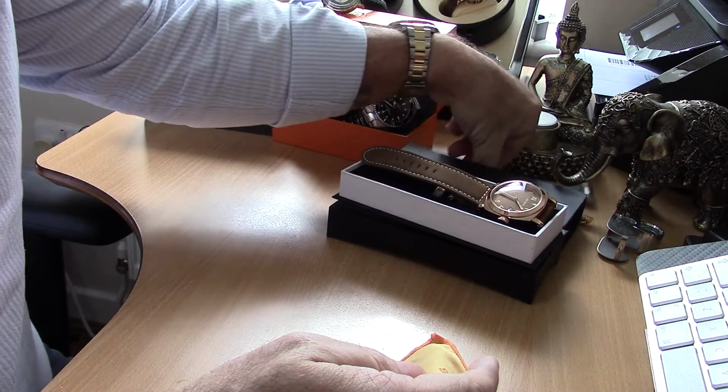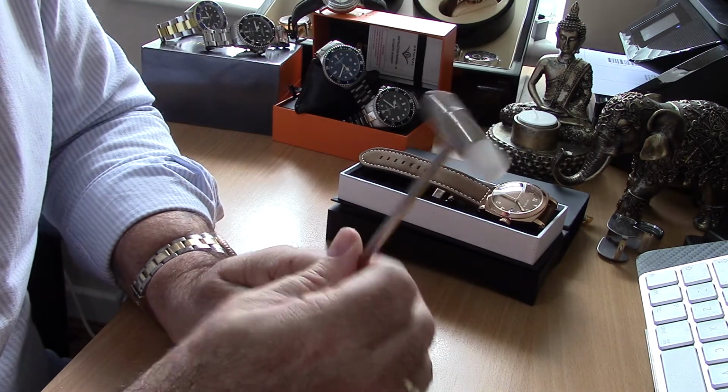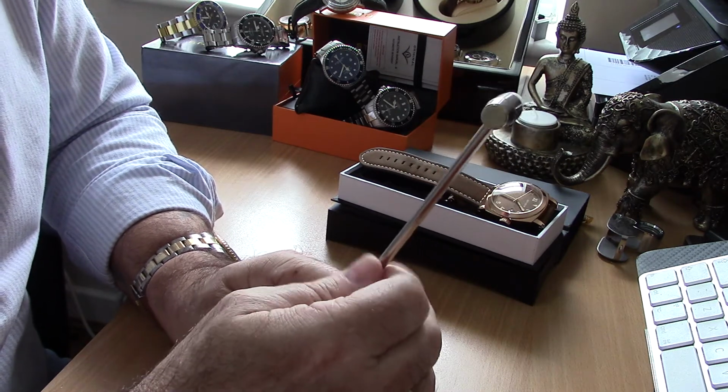So, as I pick up my little toffee hammer, I'm ready to smash a Rolex, I think. Probably one of those fake things that's going on in the main group.